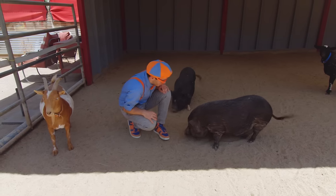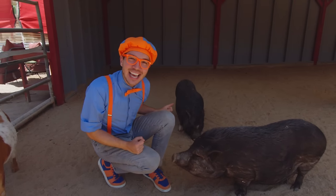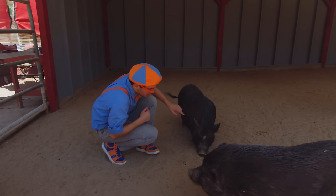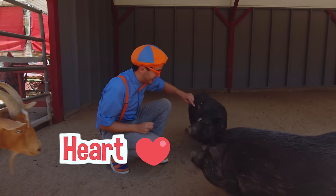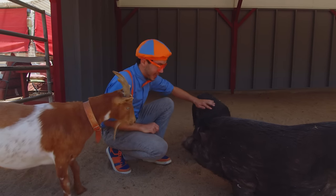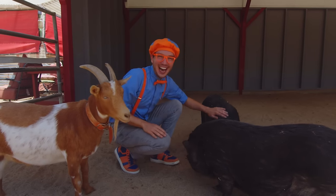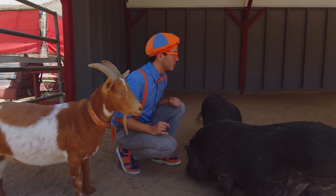Aw, well, it's so nice to see these pigs. Whoa, and look, Hartley came to say hi. This pig is called Hartley because of this little white heart. Well, it kind of looks like a heart. Right there. Yeah. Whoa. Sunny and Mama and Hartley. These animals are so amazing.